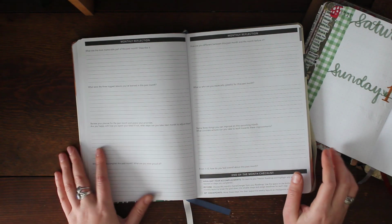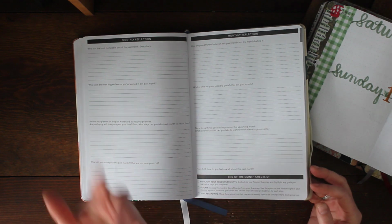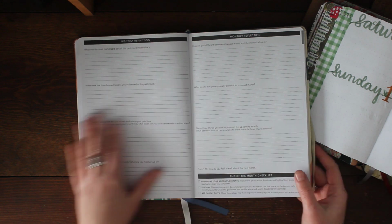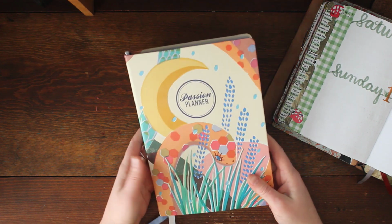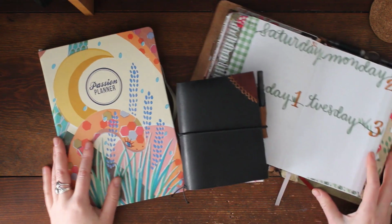So it's basic reflection prompts, but I think having a designated space to do that and the fact that it's already set up monthly will allow me to be more accountable to doing that in a monthly setting. So I'm really excited that this was a $2 experiment, and if it doesn't work out, I don't have to feel too guilty about it. So yeah, that's my planner lineup for 2023.